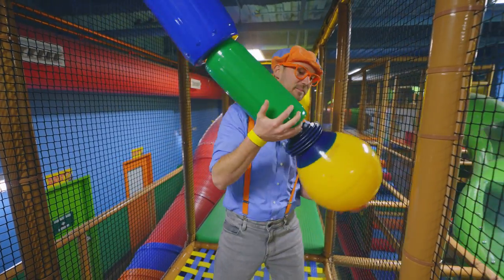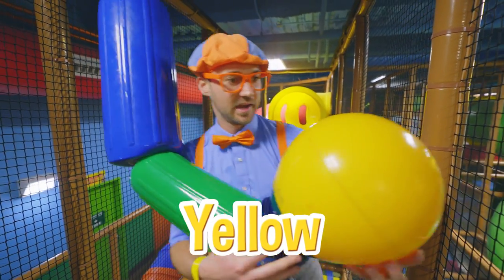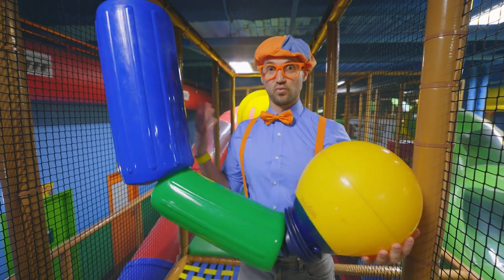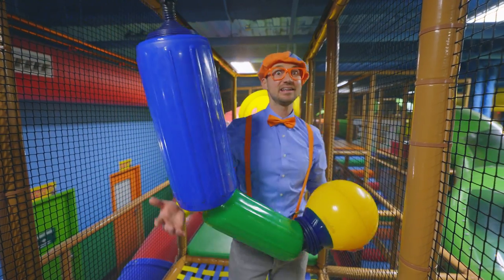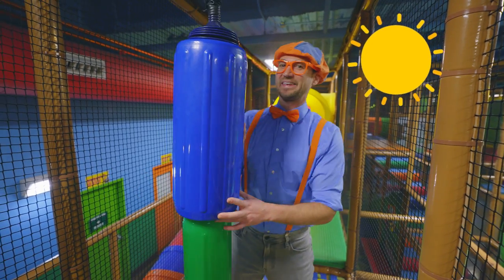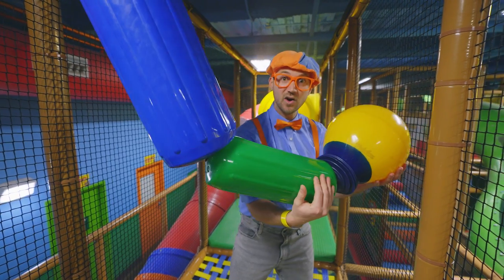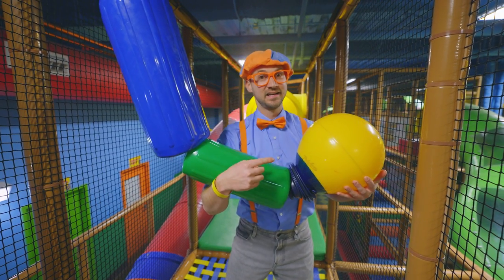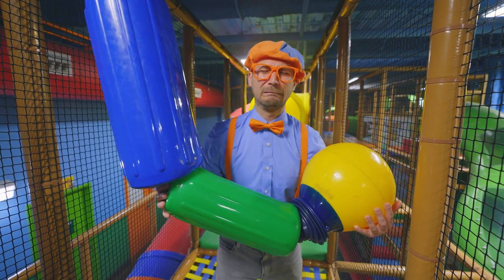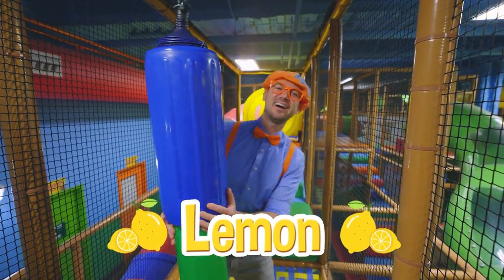Oh, and here's one more buoy. Look at this one. It's the color yellow, and it's a circle. Do you know something that's round and yellow and it's outside? Yeah, like the sun. I'll give you another one. What about round, yellow, a lot smaller than this, and it's a citrus fruit. It makes you go like this when you eat it. Yeah, a lemon. Wow, good job.